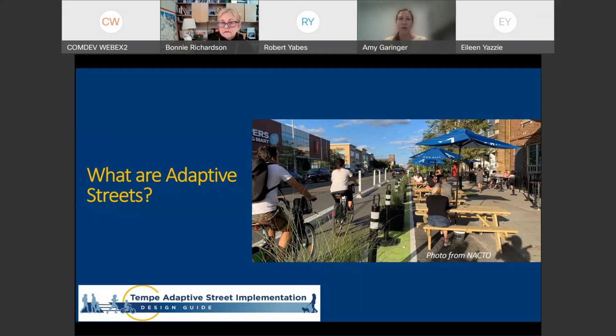And we're going to provide a whole bunch of use cases and examples that we think are adaptive streets. And really the goal, as Bonnie said, is to understand and get everyone's reaction to, are these things that we want to include in our Tempe adaptive streets guide? So if we go to the next slide, please.